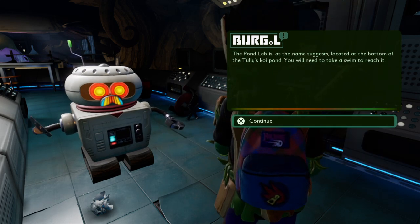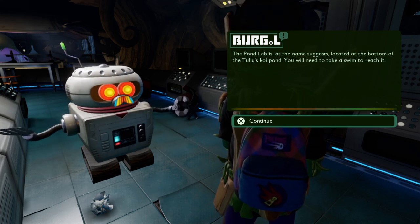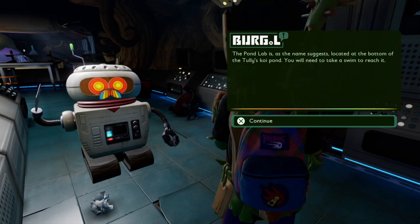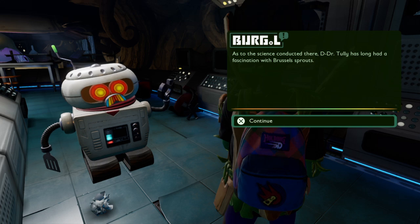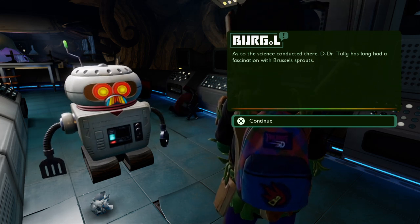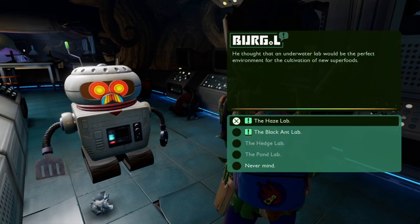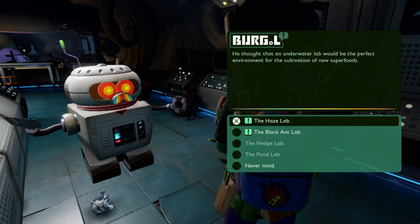The Pond Lab is, as the name suggests, located at the bottom of the Tully's Koi Pond. You will need to take a swim to reach it. As to the science conducted there, Dr. Tully has long had a fascination with Brussels sprouts. He thought that an underwater lab would be the perfect environment for the cultivation of new superfoods.